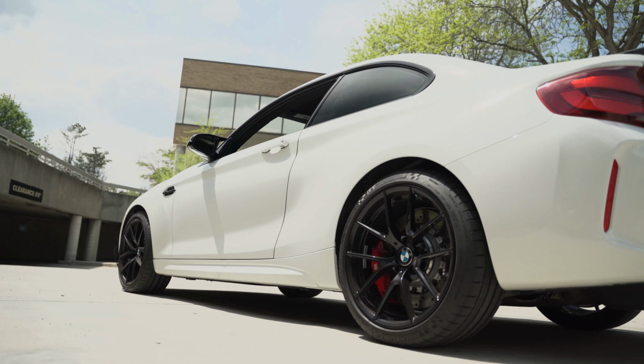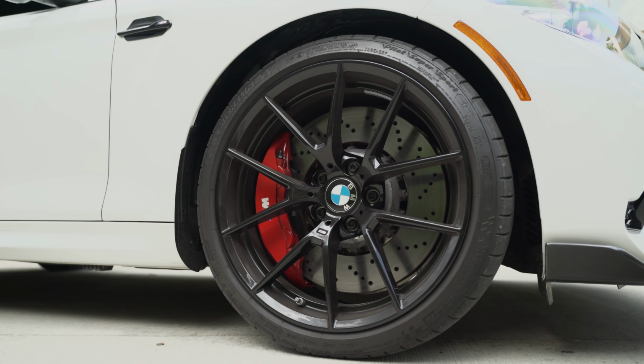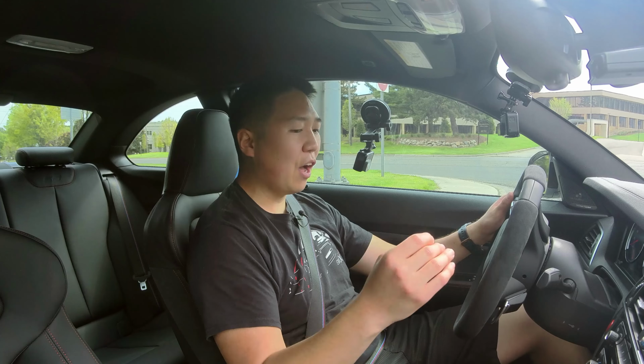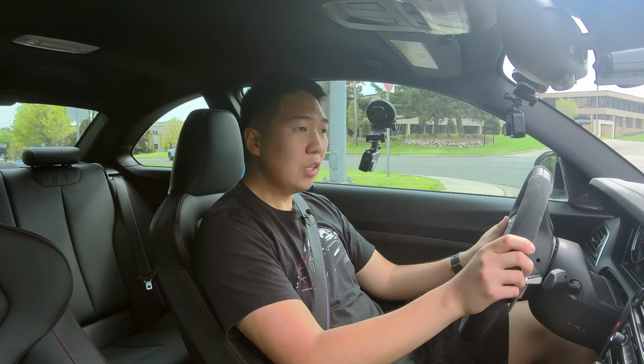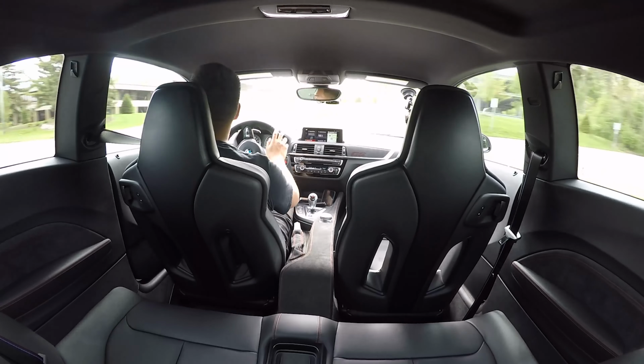Rear wheel drive only, you can get Cup 2 tires on it. This is just on the regular PS4S, and as I mentioned, steel brakes on this. You can option up to carbon ceramics, which are $8,500. But it's really checking all the boxes of being the driver's car.